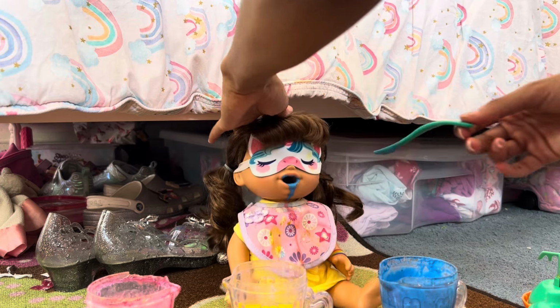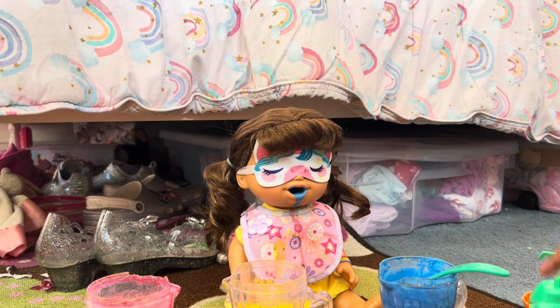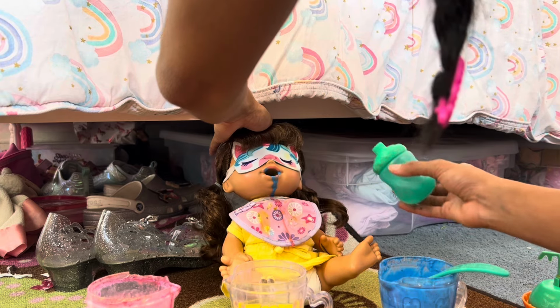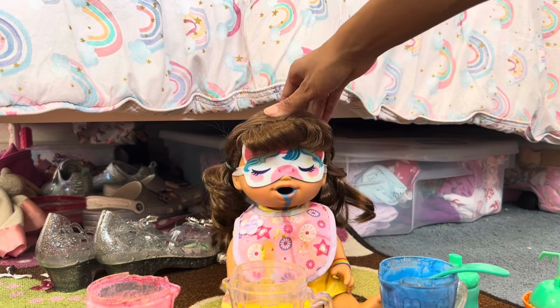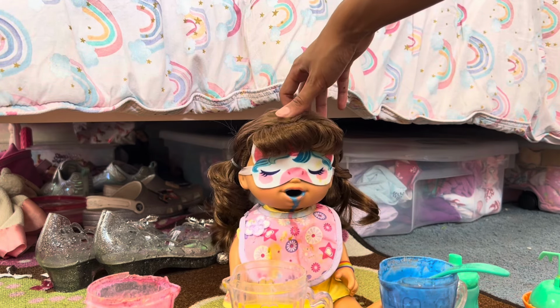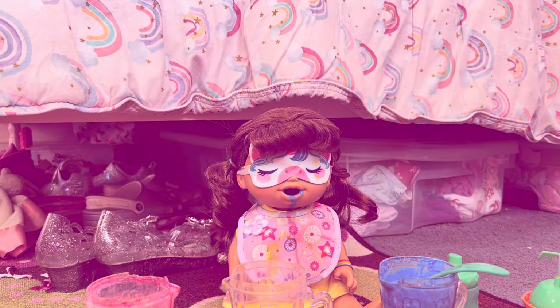Need some water. Yeah, because I can't swallow. Anyways, what do you think that one is? I think this one is definitely blueberry food. All right. Next up is Sophia.